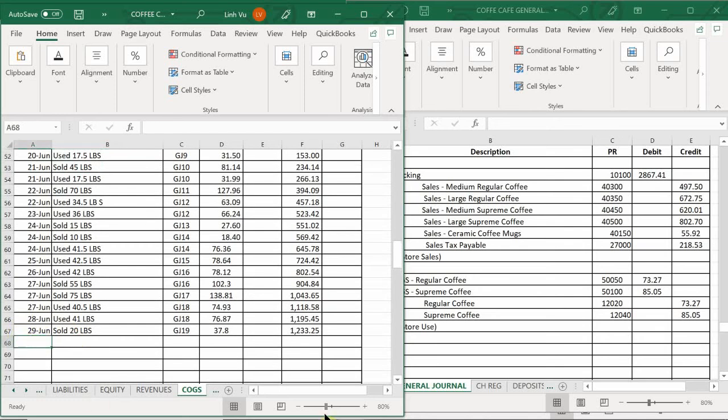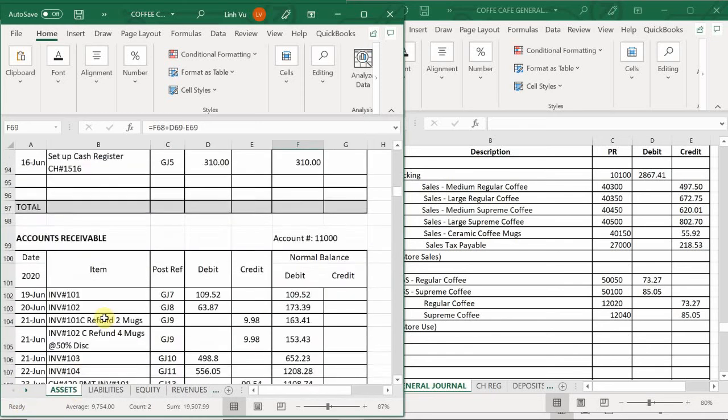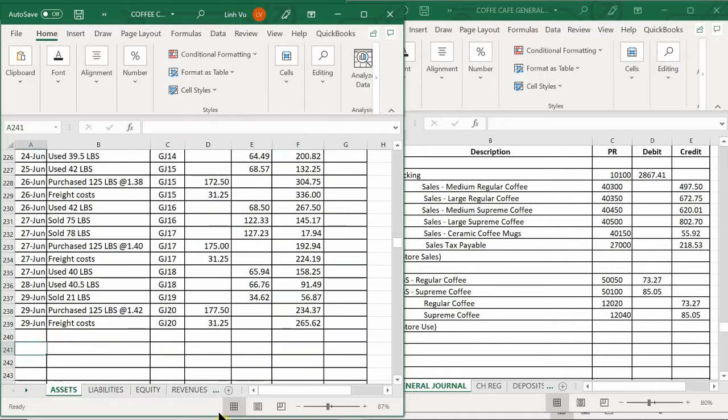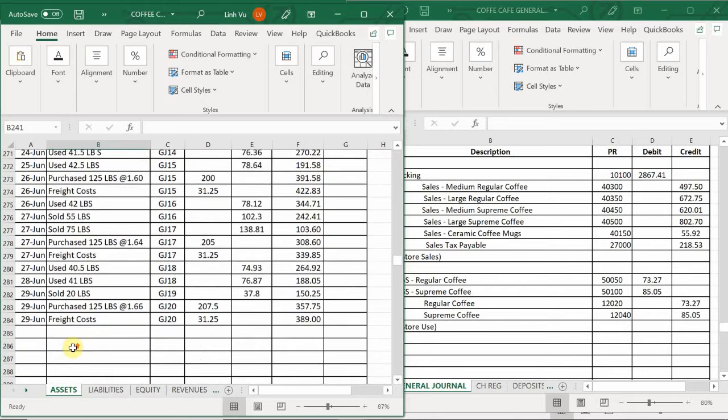Good. Okay. Then we used 45 pounds of the supreme coffee. It is 85.05. So 1,318.30. Good. All right, so let's plug it into our inventory. There you go, regular coffee's right here. Used 44 pounds. Okay. Day General Journal 21 for 73.27. Oops, wrong side. 73.27. Okay. 192 and 35. I think we're good there, okay? All right, and then last but not least, we have this one for Supreme.